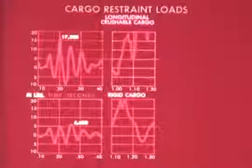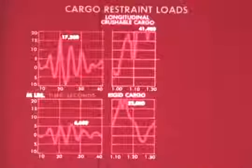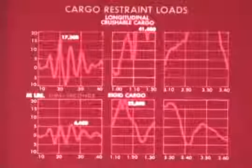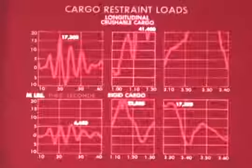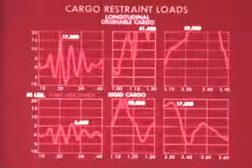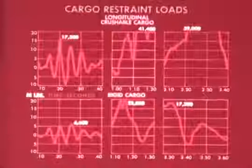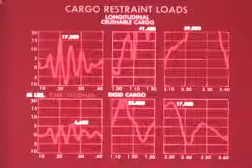At the 6-degree slope, a longitudinal load of 22,000 pounds for the rigid cargo, 41,400 pounds for the crushable cargo. At the 20-degree slope, even with a rise in acceleration, the cargo loads dropped. The rigid, 17,300 pounds. The crushable, 39,000 pounds. At the same time, there were maximum vertical loads of 22,000 pounds for the rigid cargo and 28,000 for the crushable cargo. And significantly, there was no failure of either cargo pallet or tie-down system.